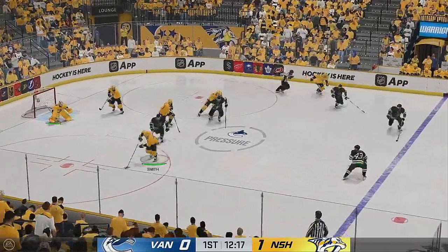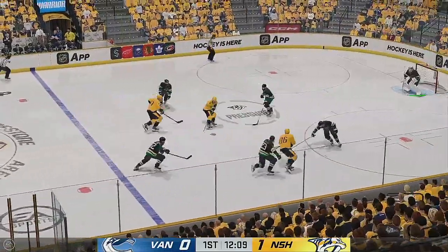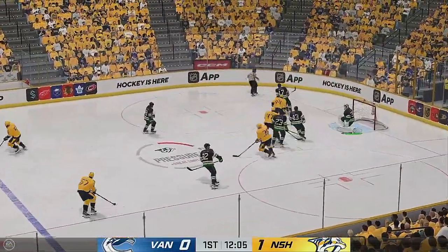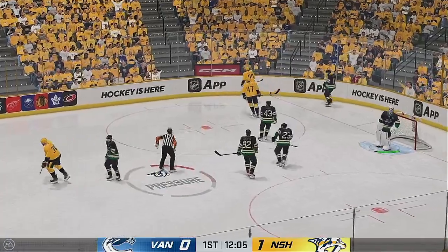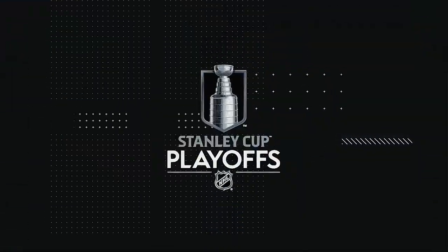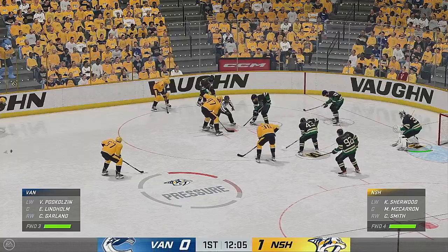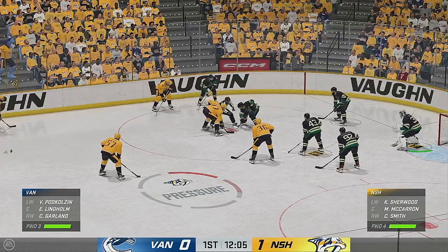And they win the draw on their own end. Puck picked up by Smith. Moves it quickly over to Sherwood. There's the whistle as the puck goes out of play. Plenty of playing time left in this frame. We got a 1-0 game to this point.